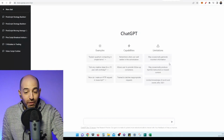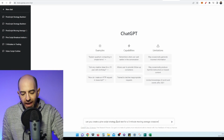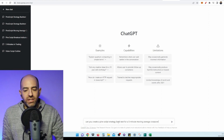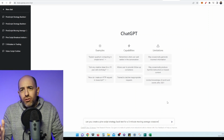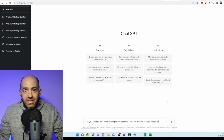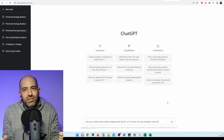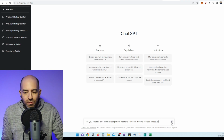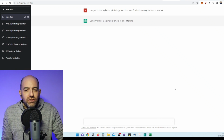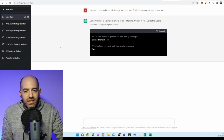Now, for example, I go to ChatGPT and I tell it, hey, ChatGPT, can you create a Pine script strategy backtest for a 5-minute moving average crossover? And now this can be any kind of crossover indicator you want to design, and you can play around with this and you can do backtests. You'll see in just a second. It will tell us if this is a good strategy or a bad strategy. And so all we do here is enter, right? Enter. Certainly, here is an example of this, and it's doing the exact code.